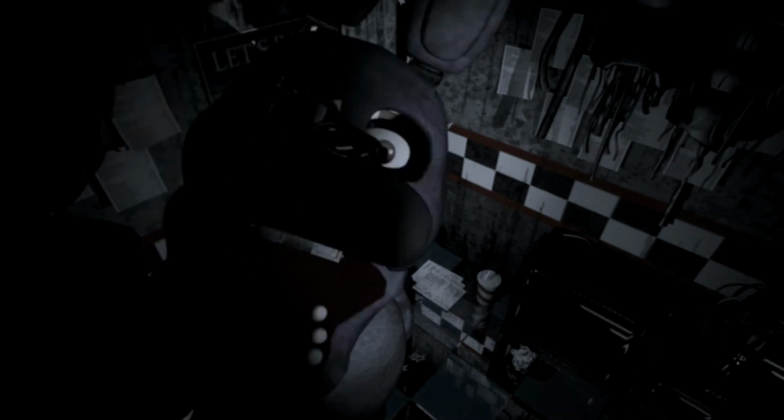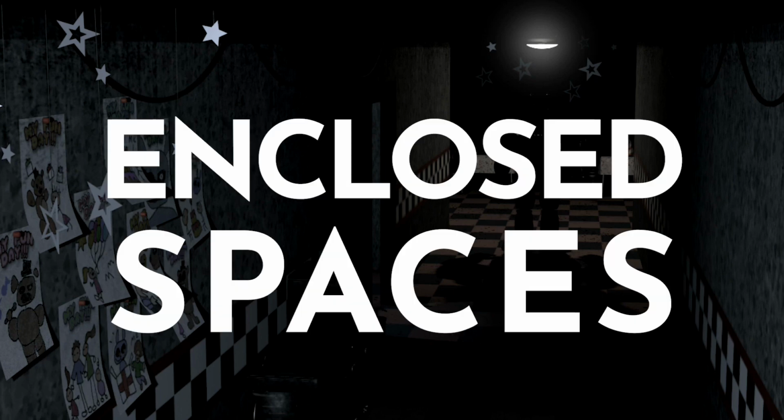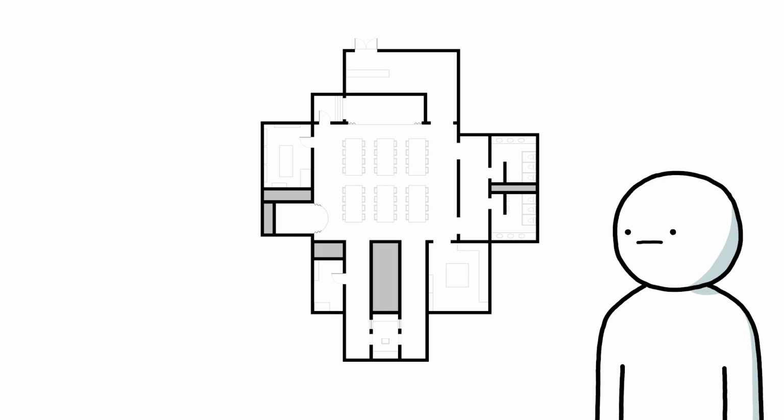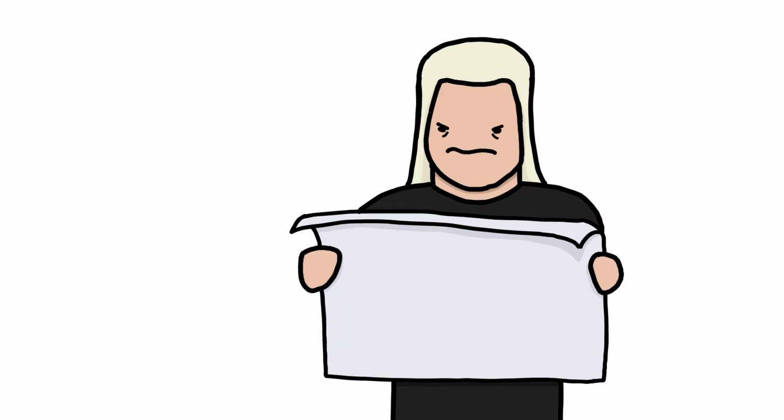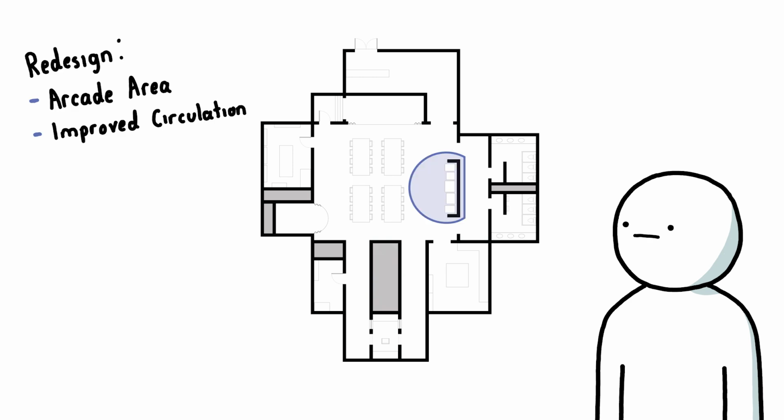One of the techniques in the floor plan is the use of enclosed spaces. If I were to pitch this floor plan to my tutor, he'd probably shit on me. But most importantly, he'd question the waste of space and why I opted to fill the entire room with tables instead of allowing for more space for freedom or other activities such as arcade games.